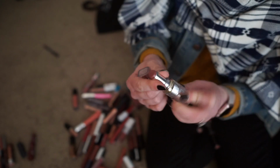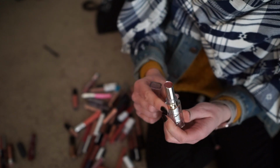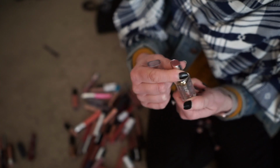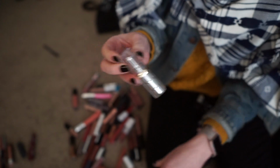And this one is extremely beautiful as well. This is so foolproof, so easy to use. It's a beautiful color. So, Lindsay, thanks for buying this for me, because I wouldn't have bought it on my own. But I love it, unfortunately.